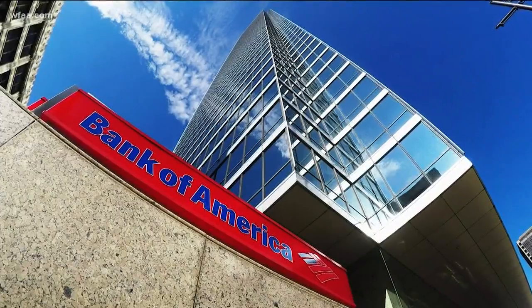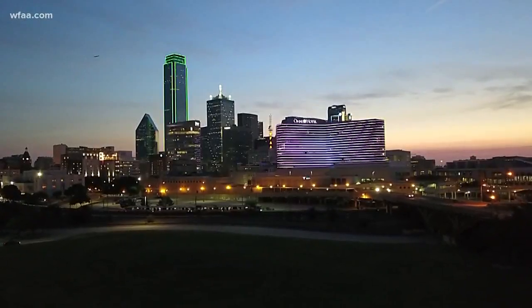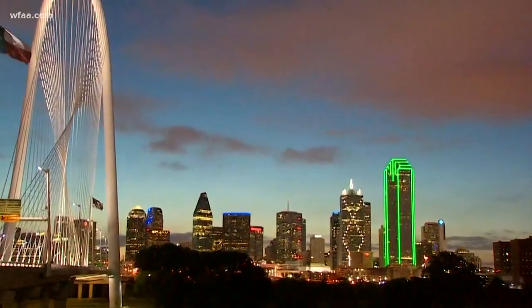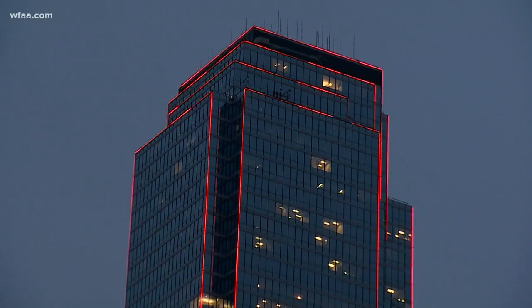During the day, it's just a skyscraper, but when the sun goes down, Bank of America Plaza lights up. And those neon green lights, they've helped define our skyline since 1985. I was out on I-30 at Hampton Road, and they turned the lights on. Joel Putzmuller remembers the first time they turned on. It was just fantastic. It just changed the skyline instantly. He's helped lease space at the building for over 3 decades and has seen those lights evolve.